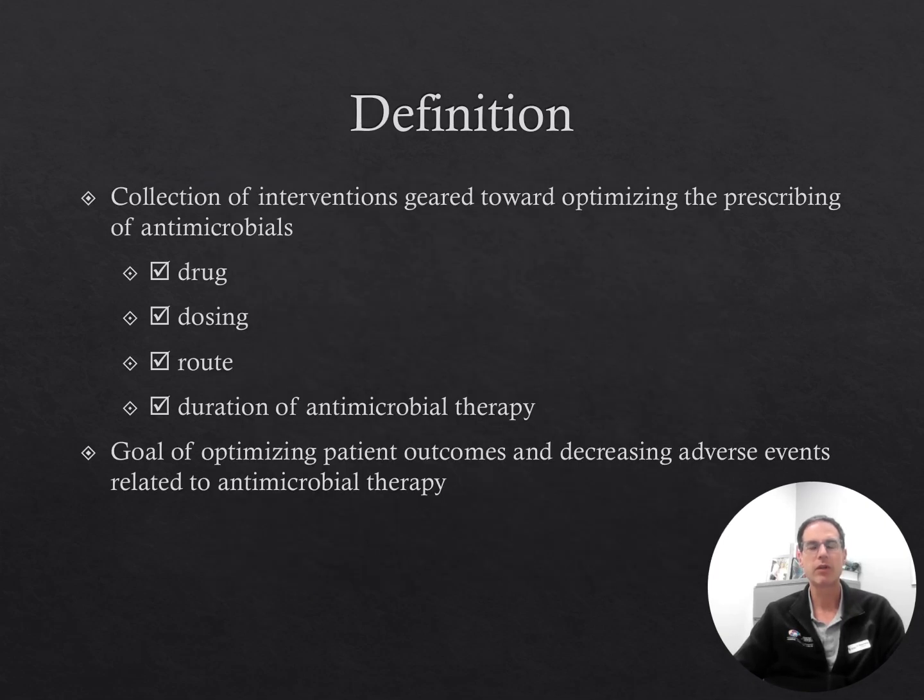When we talk about antimicrobial stewardship, it's important to define what we really mean by that. So to begin with, what we say is this is a collection of interventions geared towards optimizing the prescribing of antimicrobials. What this means specifically is that you select the right drug to deal with an infection, you choose appropriate dosing, we ensure that we use the right route, and also important, we choose the right duration of antimicrobial therapy. And we're going to examine in detail how each of these are important.